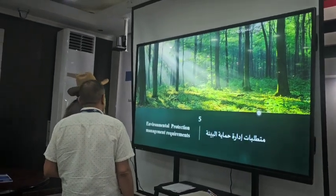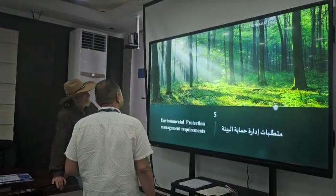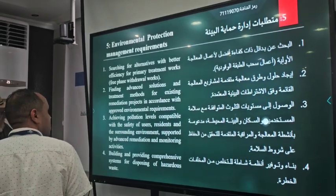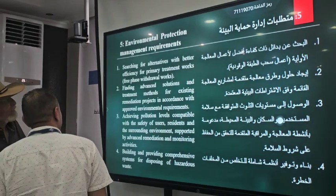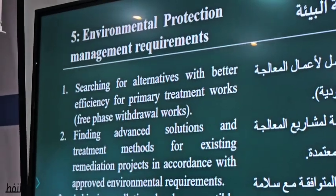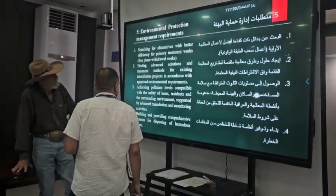That's what you want it to look like. What are you looking for? This, that's it. Like this one, yeah. The environment protection management requirements. So that is the requirement for us. We are looking for this point. I think without running, searching for an alternative with better efficiency for primary treatment works, three-phase withdrawal works, finding an advanced solution and treatment method, for example. Limitation project in accordance with approved environment requirements.